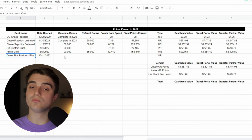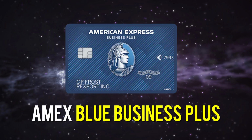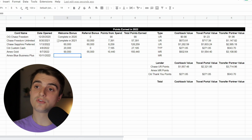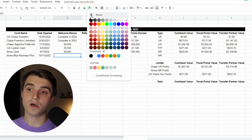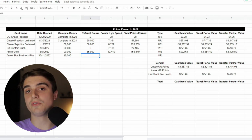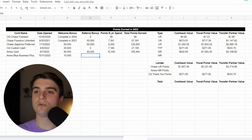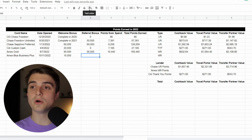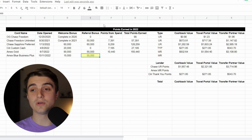But now let's move into my most recent card that I got approved for, the Amex Blue Business Plus, in October of 2022. I did actually just hit the welcome bonus on this card this week, which gives me a total of 15,000 Amex Membership Rewards points for doing so. Then I actually maxed out the referrals on this card before I even hit the welcome bonus myself, which is obviously another big thanks to you guys, but this brings my total referral bonus amount up to 55,000 points on this card again.